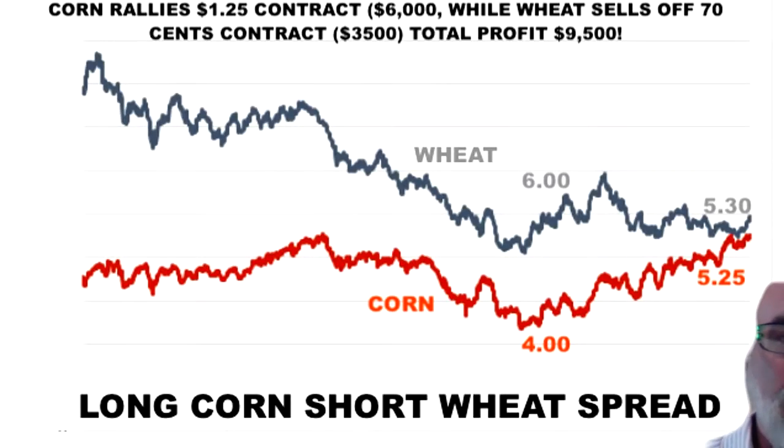Here's an example a few years ago of a spread selling wheat and buying corn that may be working again here too this May. Look how corn rallied from $4 to $5.25 a couple of years ago in the spring, and wheat sold off. So selling wheat and buying corn, you actually make the profit potential between both about $9,000 a contract. Not bad.